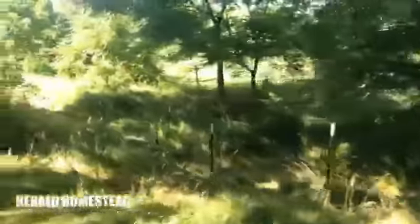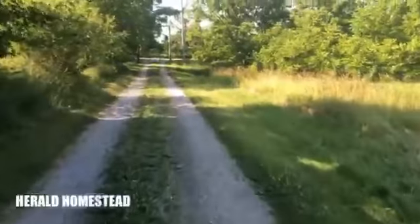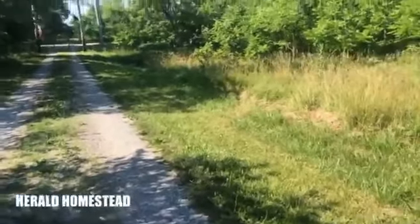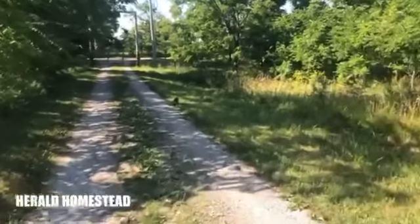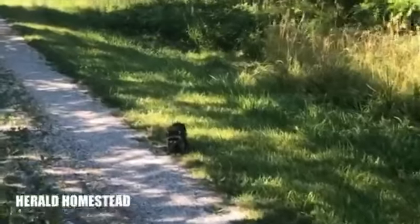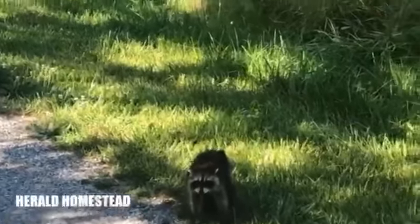This is where our new pasture is gonna go, in a barn. So, just driving down, and here's a baby coon asleep on the driveway. Does it look okay? It does not look okay. Huh? Oh, weird.